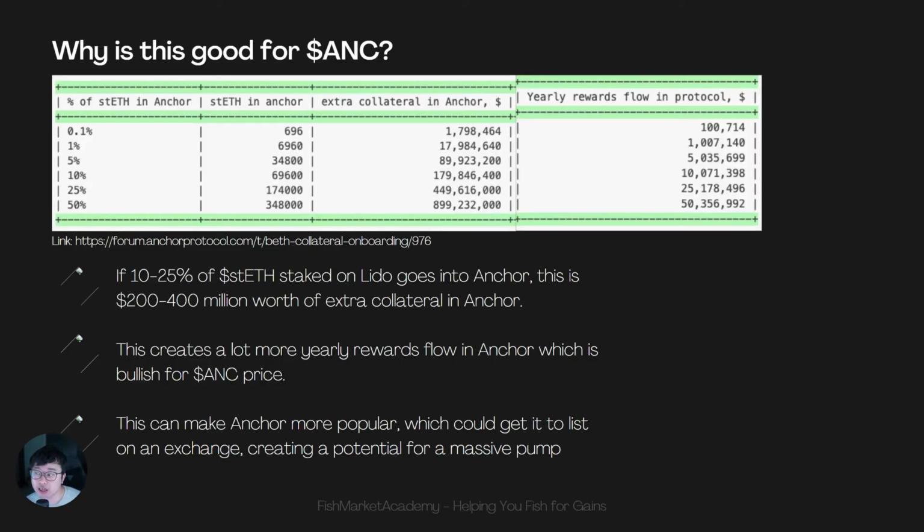And additionally, if we think about the amount of stake ETH inside Lido and how much that could enter Anchor protocol, if just 10 to 25% of stake ETH goes into Anchor from Lido, this is about 2 to 400 million worth of extra collateral in Anchor. And this creates a lot more yearly reward flow into Anchor, which is probably bullish for Anchor price as well.